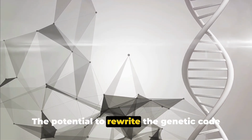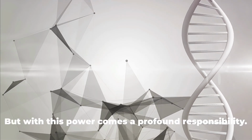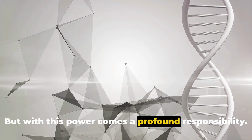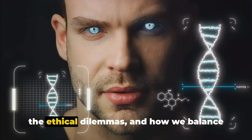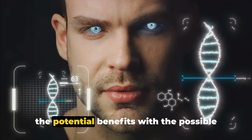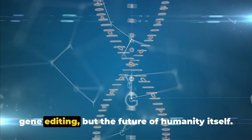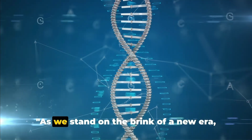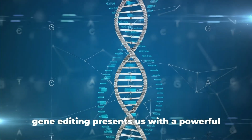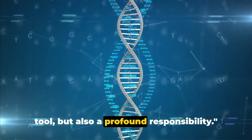The potential to rewrite the genetic code of organisms, including humans, is a powerful tool. But with this power comes a profound responsibility. How we wield this tool, how we navigate the ethical dilemmas, and how we balance the potential benefits with the possible risks will shape not just the future of gene editing, but the future of humanity itself. As we stand on the brink of a new era, gene editing presents us with a powerful tool, but also a profound responsibility.